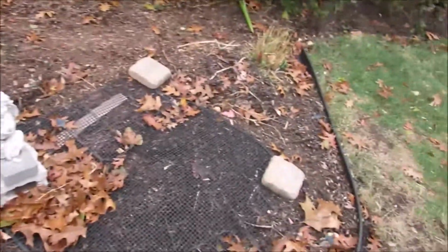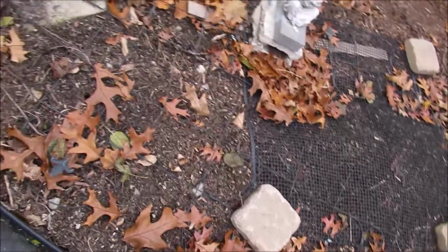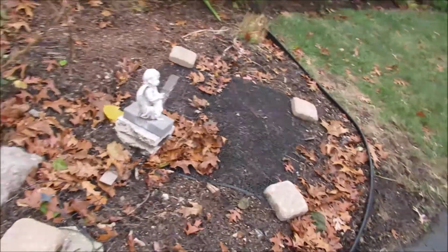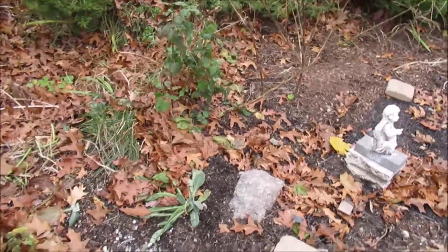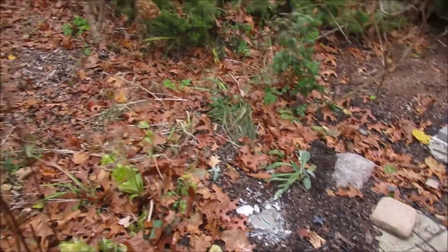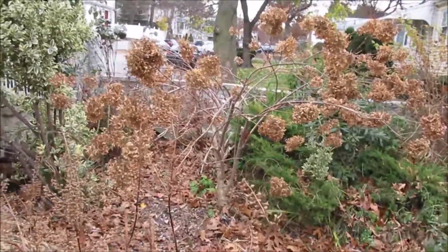I planted a lot of tulips here, and just to protect them from cats and squirrels and so forth, I kind of covered them up here. I was looking for mulch. I was supposed to get some mulch and actually use some mulch to cover it as well, but I didn't get to it as yet.